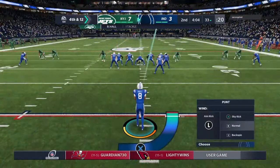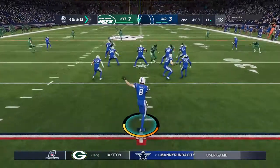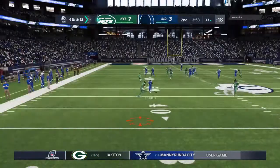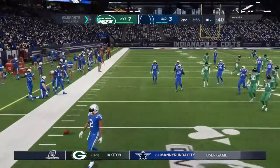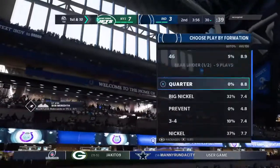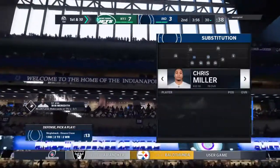Well, he was trying to make something happen there outside of the pocket, but ultimately what did happen was a loss of yardage. Yeah, he held on to it for a long time, didn't he? As you talked about trying to make something happen, hoping something would come open. But it didn't. Ends up shoveling it off and ends up going for a negative play. 30-yard line.